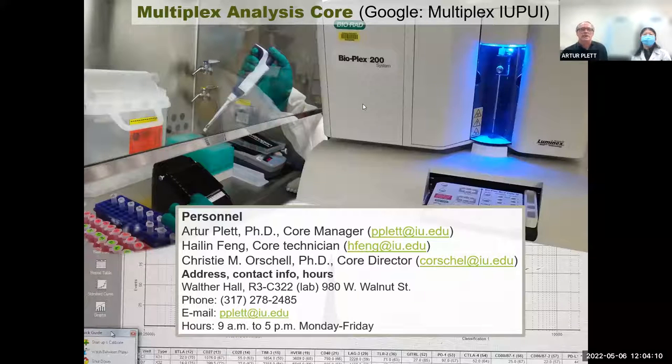This is just a quick slide showing how Hailin seamlessly integrates with the instruments and the results below that she gives to you. She's very skilled and an expert in all of this. You can see our instrument with the obligatory cool blue LED light that is there for that function only. Below, I briefly listed our contact information, but your best bet is to Google multiplex IAPUI, and that will get you to the core. It's sometimes easier to go that way than to try to go through the IU system to get to the core. So that is all I wanted to share with you, and I will turn it over to Dr. Bhatia to give you all the information about this technology.